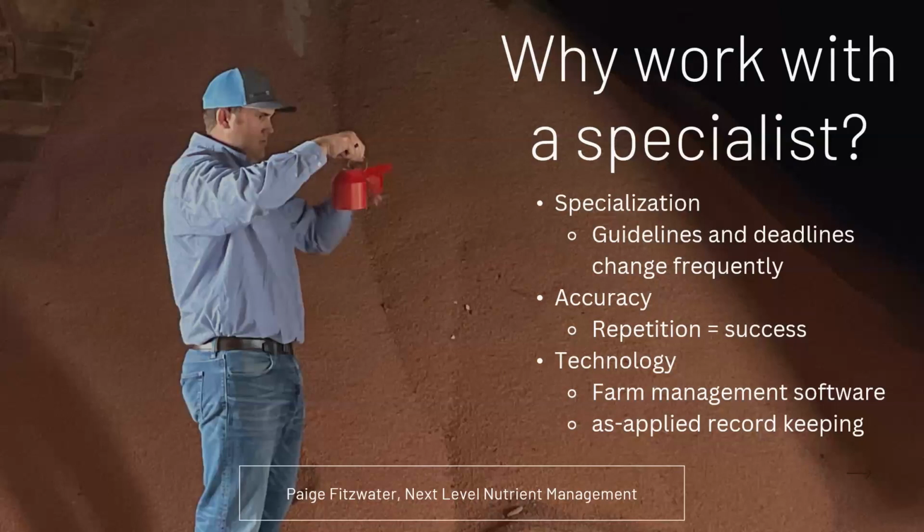So when you work with a company that specializes in this, obviously all of this is already set up. We're very skilled in manipulating the technology to make it work for nutrient management, which unfortunately, to my knowledge, there is nothing out there right now that's specifically built in agriculture for nutrient management. I've said many times over and over again that I wish that I had the knowledge to build something like that. And I'll be really excited the day that that comes about.